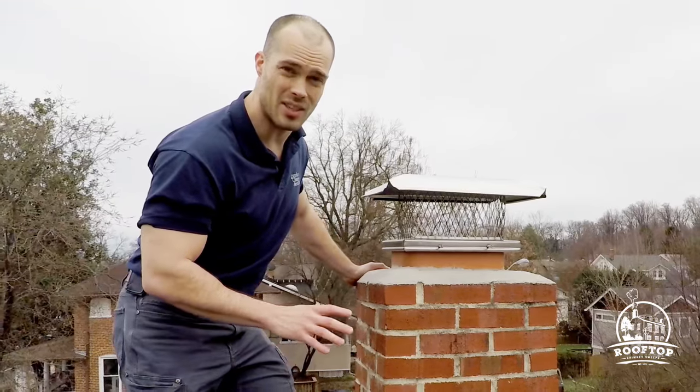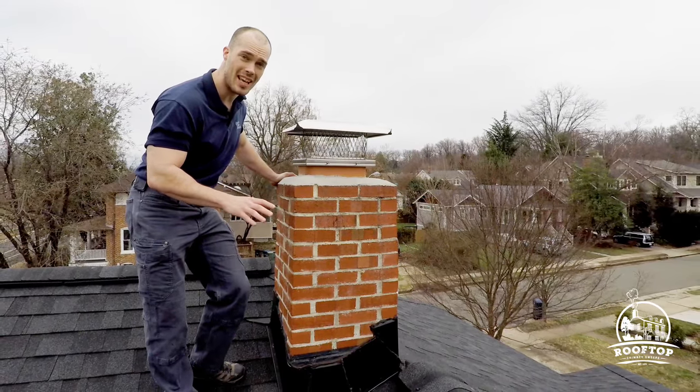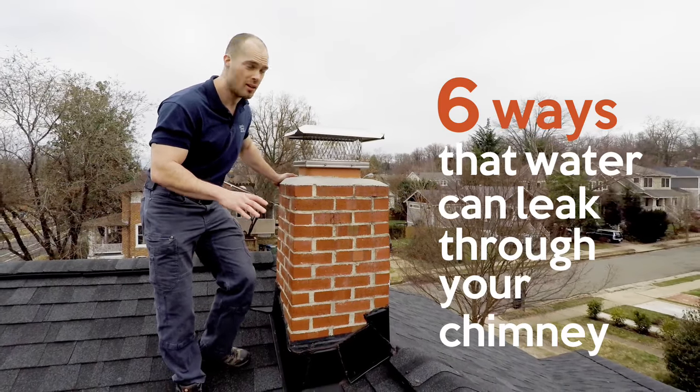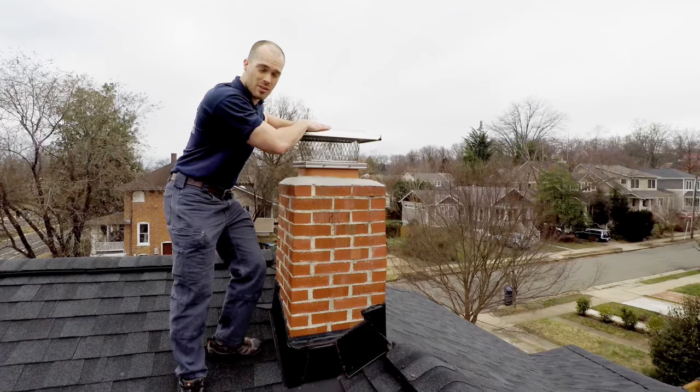When it rains a lot, like it has here recently, people often call in a roofer to fix the leak, only to find out that the chimney is the real problem. So today, we're giving you the 6 ways that water can leak through your chimney. The first one is the cap. This is here to keep rainwater from going straight down your flue into your house.